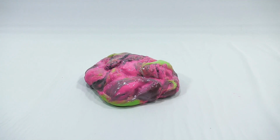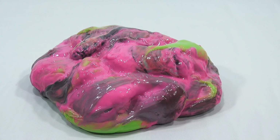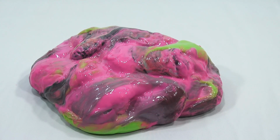You can study the colors in there, and it's slowly moving. I don't know if you can see it. Maybe when I get a little closer, you'll see it's moving. And if you hear me in the background, I'm just wiping my hands and using a towel.